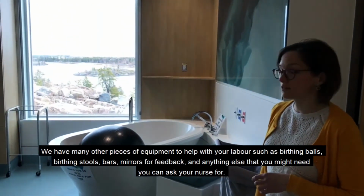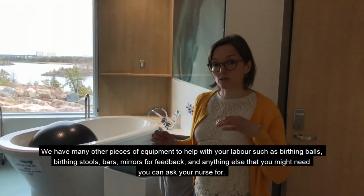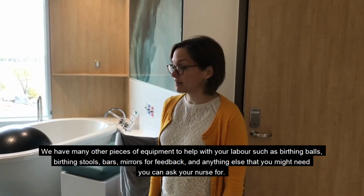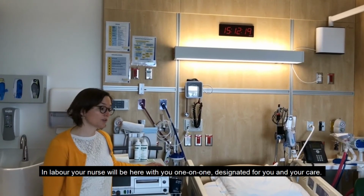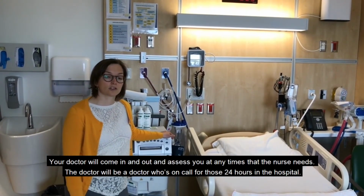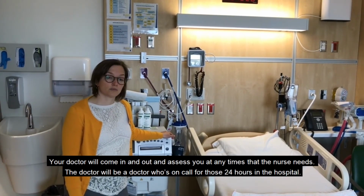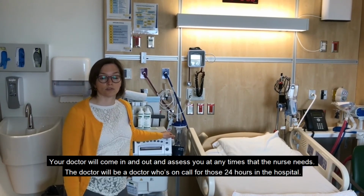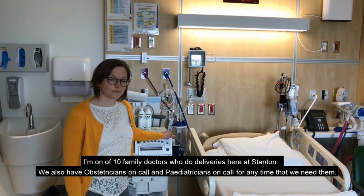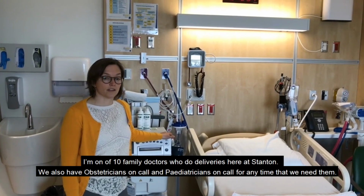We have many other pieces of equipment to help with your labor, such as birthing balls, birthing stools, bars, mirrors for feedback, and anything else that you might need, you can ask your nurse for. In labor, your nurse will be here with you one-on-one, designated for you and your care. Your doctor will come in and out and assess you at any times that the nurse needs, and the doctor will be a doctor who's on call for that 24 hours in hospital. I'm one of 10 family doctors who does deliveries here at Stanton. We also have obstetricians on call and pediatricians on call for any time that we need them.